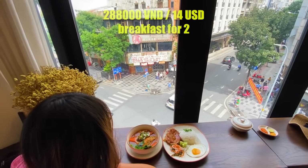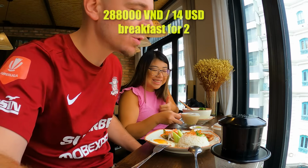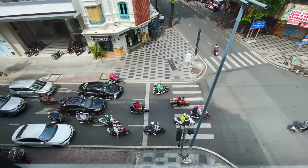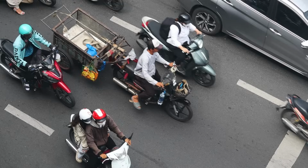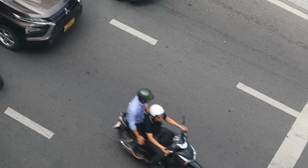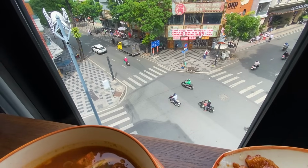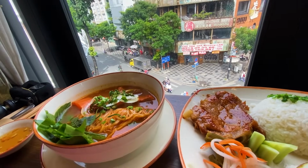Starting off our day today at a really lovely cafe here, which has three floors and offers a great viewpoint of what is actually a pretty calm and quiet street corner here in Ho Chi Minh City. I think because it's Saturday, there's no work rush, so things are relatively calm outside, although it's a great viewpoint because we're behind glass in some cold AC as we admire the chaos that we will eventually journey into.